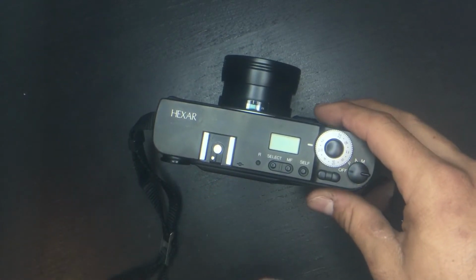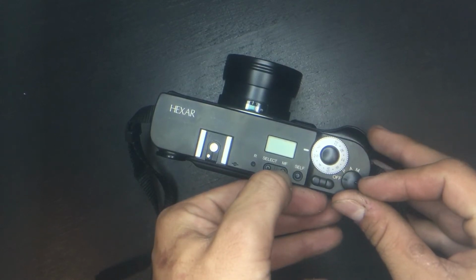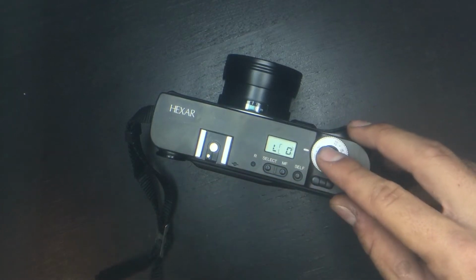Some of the things that this camera also has is we'll show you how to activate silent mode. Hold the manual focus button. This L right here indicates silent mode.